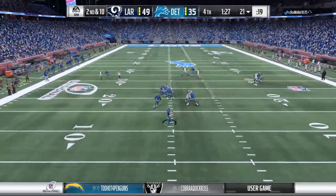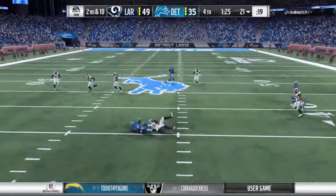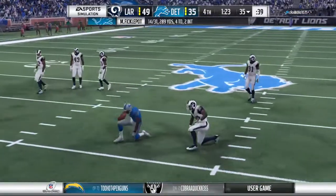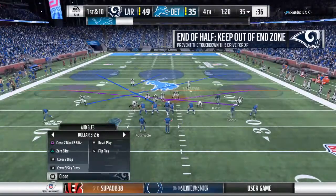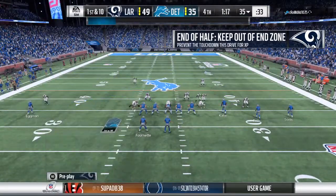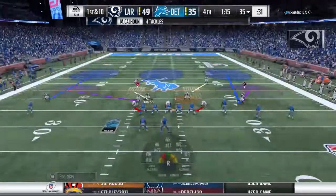Over. They'll look to throw here. And this time he's got the hook up. It's complete. And he's brought down, getting this one up to about the 35. That one goes for 13 yards, and it moves his sticks.